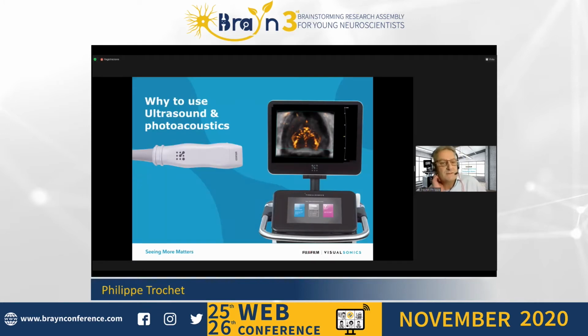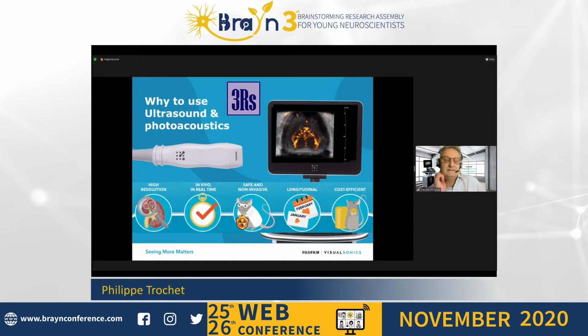Why use ultrasound and photoacoustics? Well, these two technologies are compliant with the 3 Rs: reduce, reuse, and recycle. And these two imaging modalities are high-resolution imaging modalities. You can do in vivo and real-time imaging. These are non-ionizing techniques, so it's safe for the animal. And you can perform longitudinal studies at a very cost efficiency.